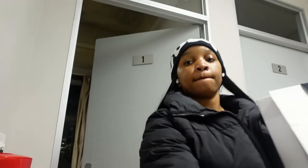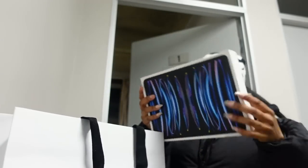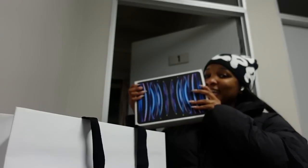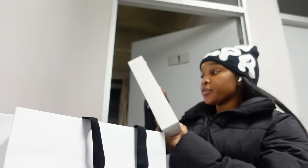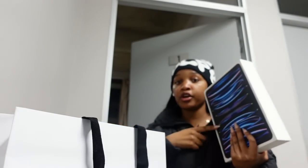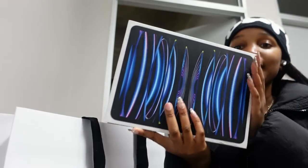Sorry guys. Okay, so step one, the box. And then in here is my iPad. Oh my god! I'm so excited. This is my iPad. I'm just looking at it because I'm shook. I got the iPad Pro 11 inches, fourth generation, the Wi-Fi one, because I don't want stuff from my phone being on my iPad. No, I don't want that. So yeah, this is the iPad.